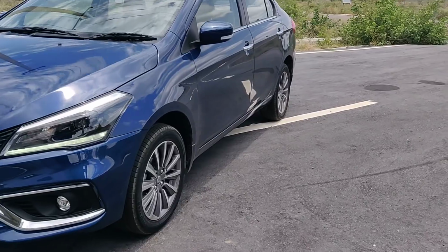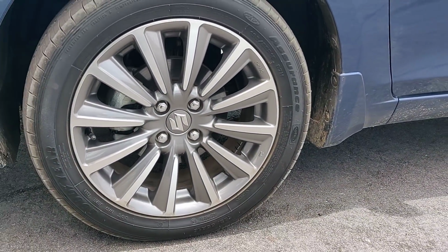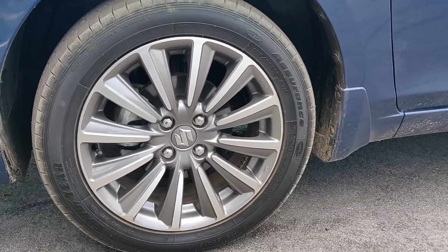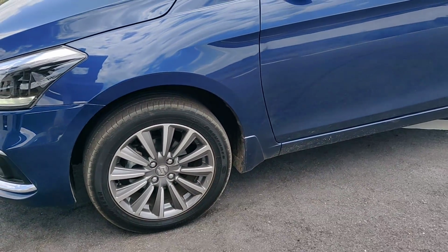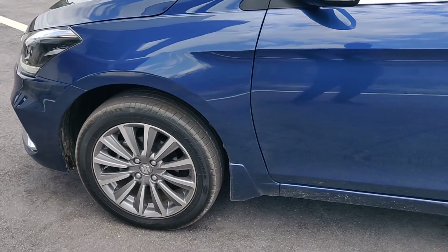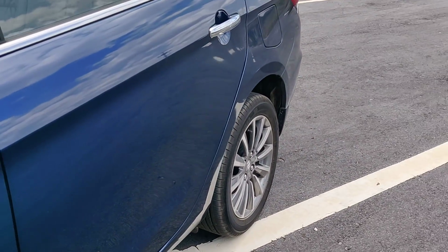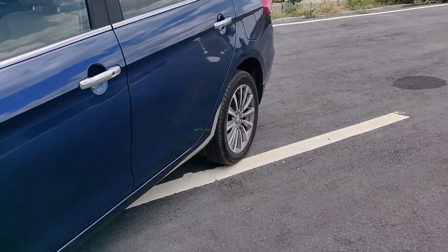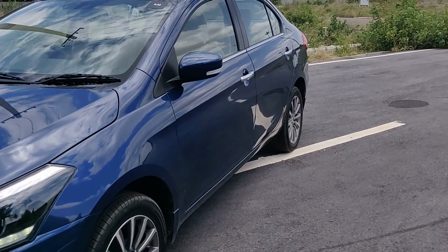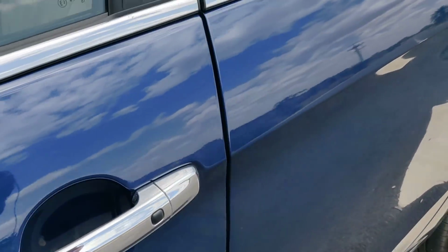On the side, you get these 16-inch alloy wheels finished in gunmetal and silverish kind of a finish. You also get 15-inch alloys on the lower variants, which are different, and you also get 15-inch steel rims on the base variant. The tire sizes are also accordingly changed, and the lower variants get 185 section tire. This one is a 195 section tire. Check out those chrome door handles.